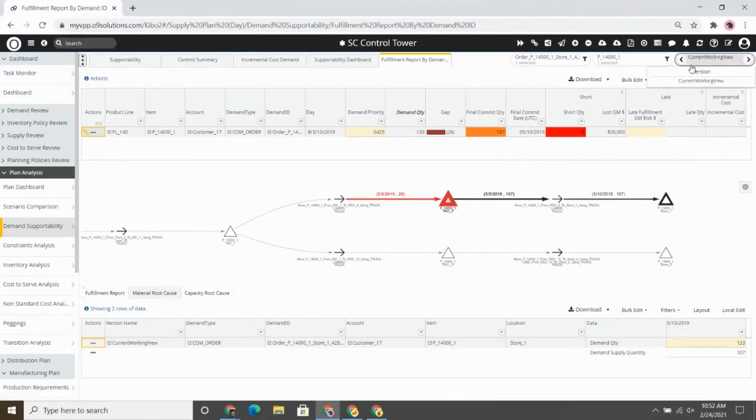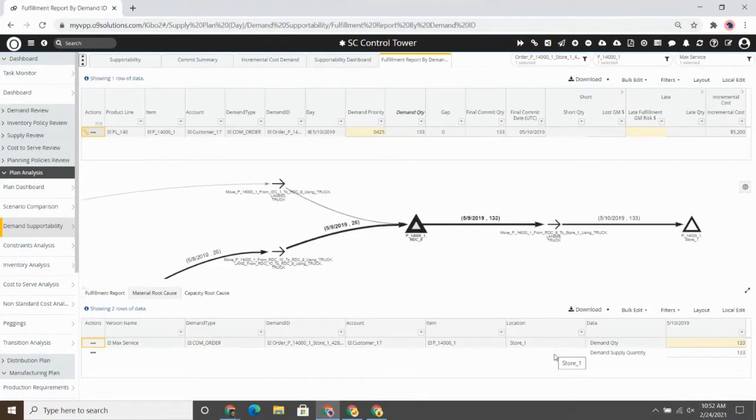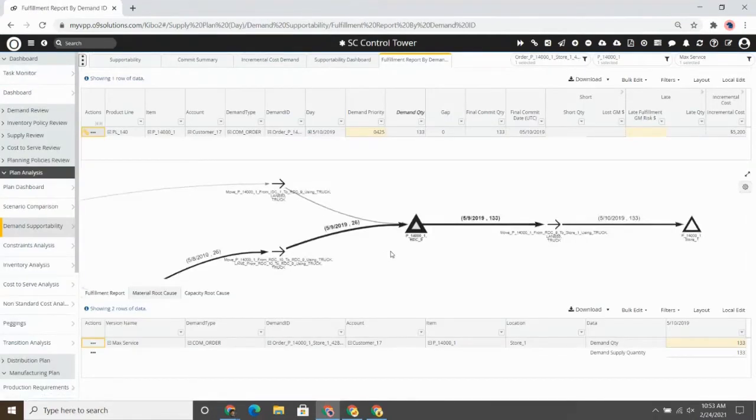Now, what the software does is it tries to solve that problem automatically for you. It says, look, there are other DCs in which there might be material. I want to go and check those locations, but those DCs are not accessible for everyday decision making. So that's an exceptional decision which may require an approval, right? In this particular example, that's how I set it up. You can also set it up as auto solve. Here we've already run a scenario that I'm calling a max service scenario, where I introduced this second lane as a lower priority. So use the first lane as your priority, and the second as a lower priority.